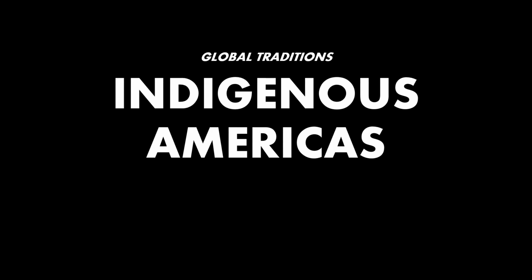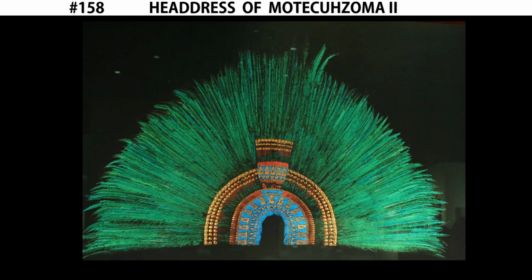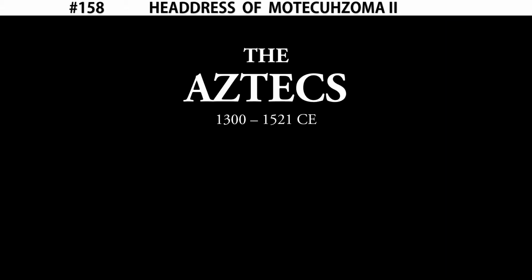We're looking at the indigenous Americas, specifically Mesoamerica and Mexico. Today we're going to take a look at a quick piece known as the Headdress of Motecuhzoma II. And this was made by the Aztecs.